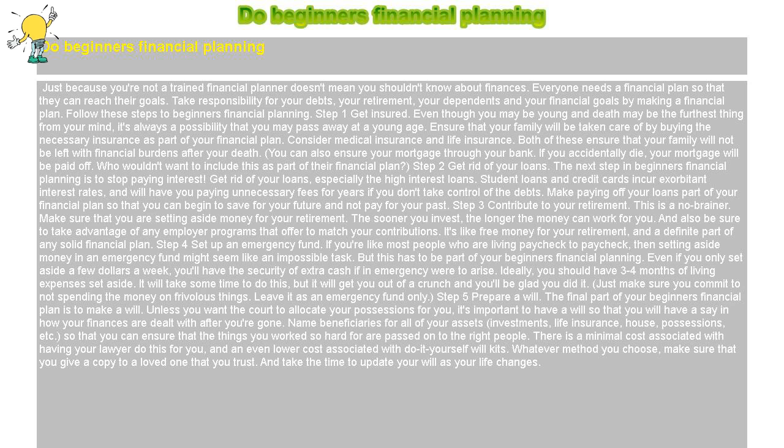Step 1. Get insured. Even though you may be young and death may be the furthest thing from your mind, it's always a possibility that you may pass away at a young age. Ensure that your family will be taken care of by buying the necessary insurance as part of your financial plan. Consider medical insurance and life insurance. Both of these ensure that your family will not be left with financial burdens after your death.